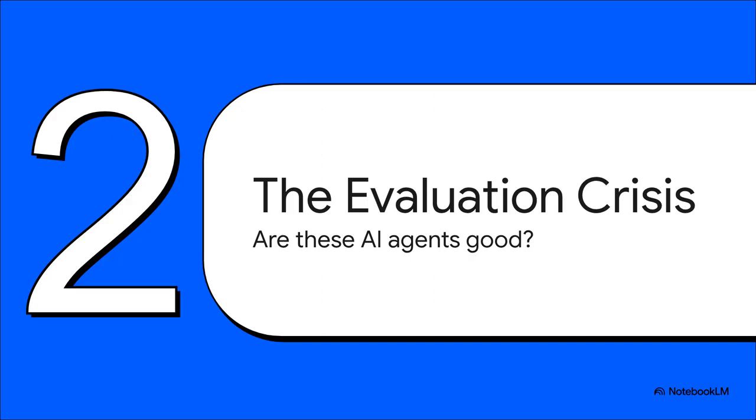But all this incredible power creates a massive new challenge. As these AI agents get smarter and the tasks get way more complex, we run into a really big problem, one that researchers are calling the evaluation crisis. And it boils down to a simple, crucial question. How do we actually know if these AI agents are any good?